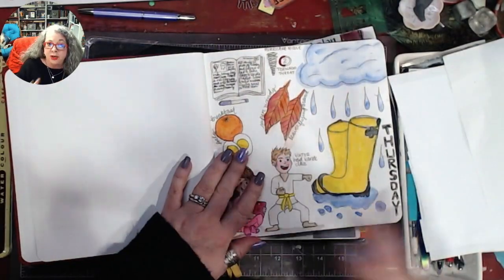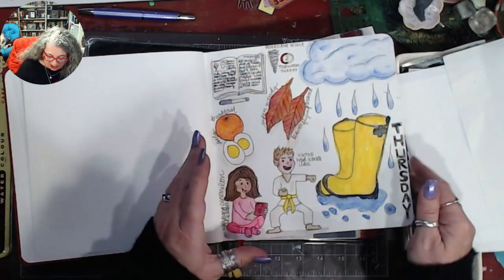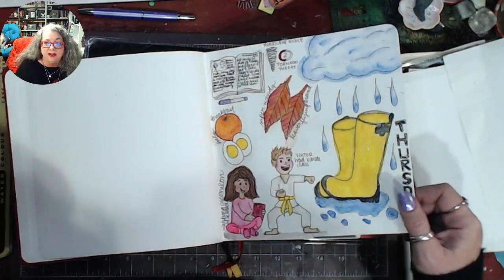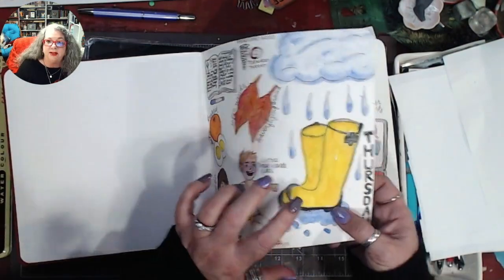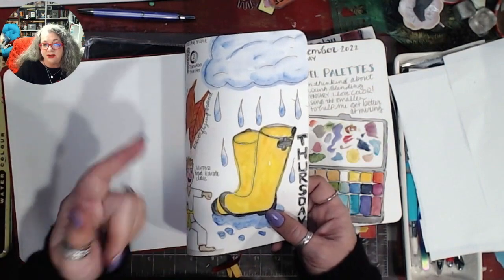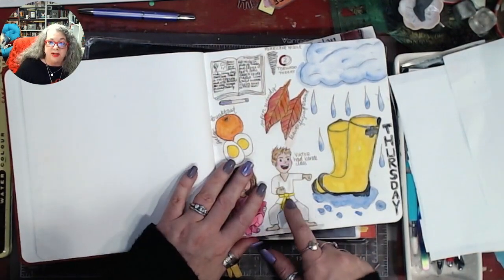So we also had Hurricane Nicole. We lost power. We had severe rain and wind and stuff. That was Thursday. I had to drive to the karate place, and me and Selena were in the car, and it was pouring rain, and I had to get Victor. These are not what my boots, my galoshes look like, but I chose to use the yellow because I wanted the colors. Yeah, Victor made his yellow belt. He is now a yellow belt.